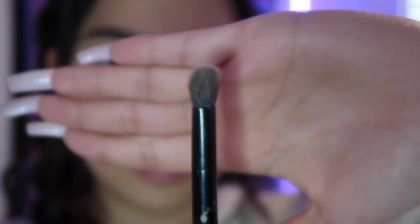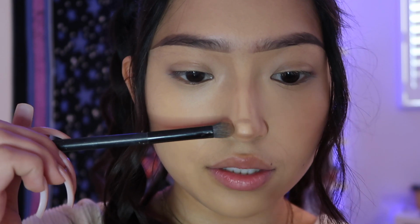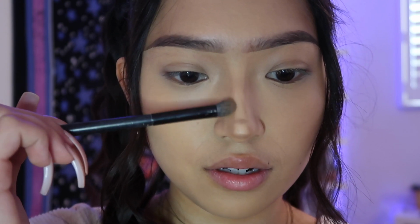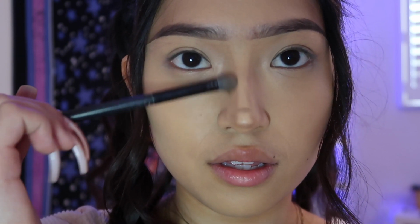Okay, so once you outline your nose, you're gonna take a brush like this. You're going to just blend the lines out. And this will make your nose snatched, queens. Once you have the nose looking like this, you blend her out as much as you can.